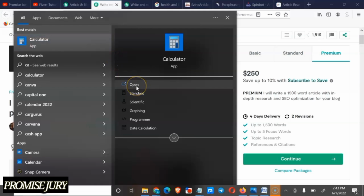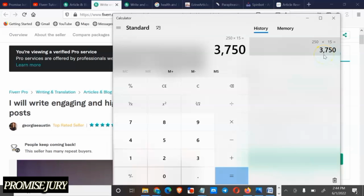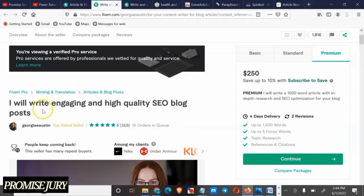Calculator open. So we're talking about $250 times 15 orders. Imagine. In short, you're even earning more than what that guy is earning. About $3,750 you're going to make in just offering this service.